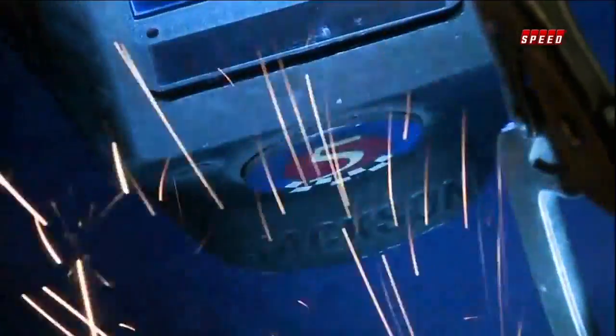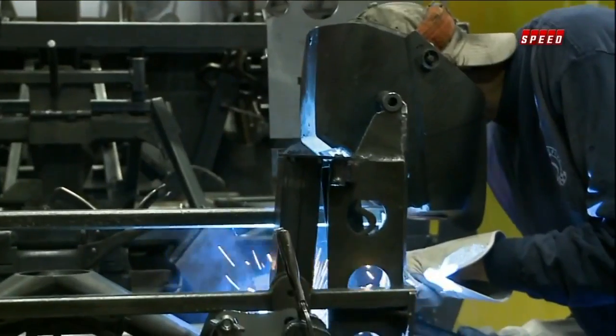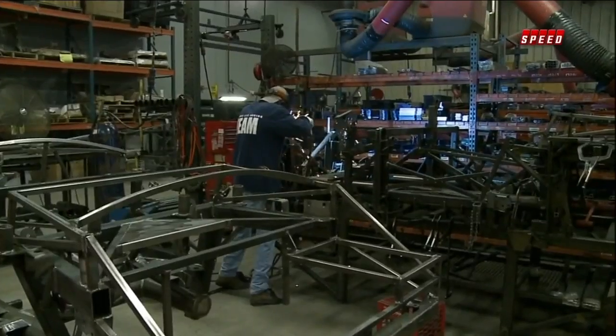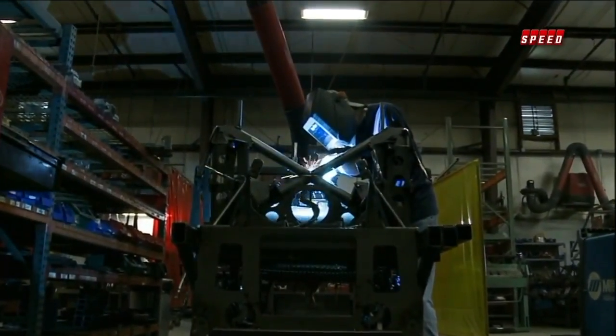This stage of welding is all about assembly. Using short, fast welds, the various pieces of the chassis are held together. But it's only a temporary bond, keeping the parts in place for the final step.